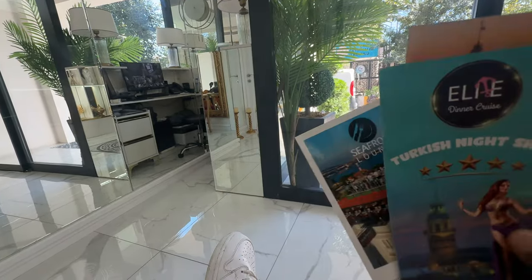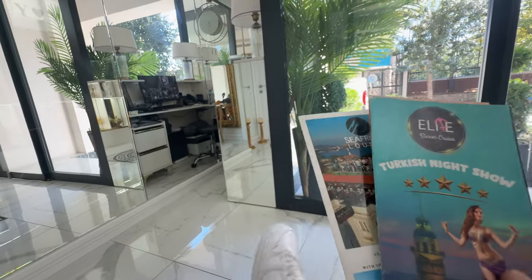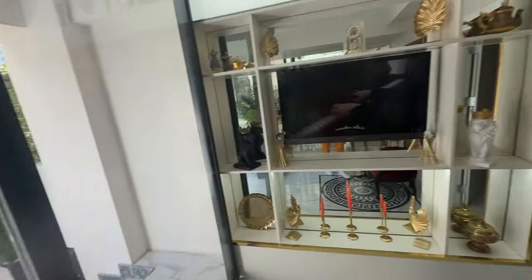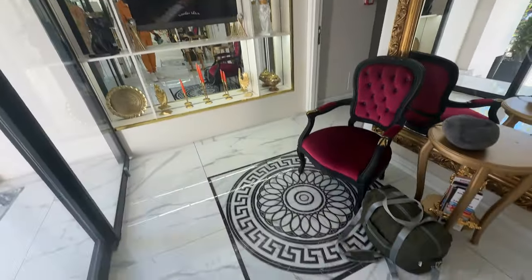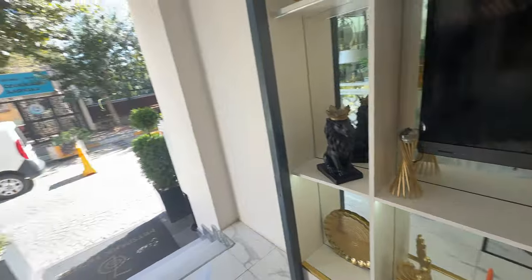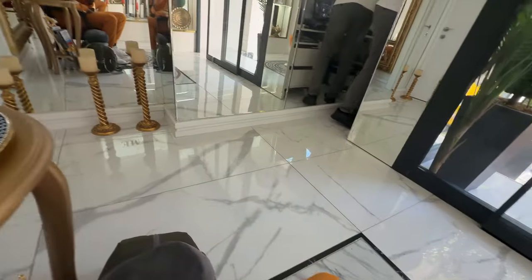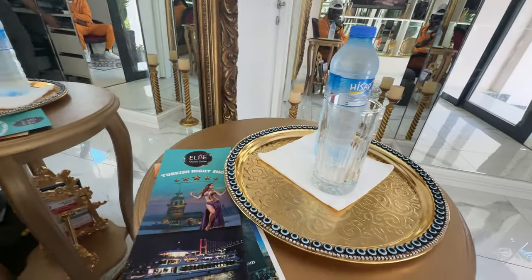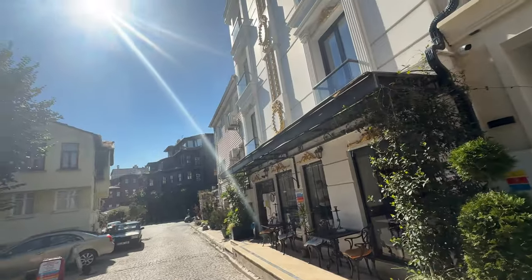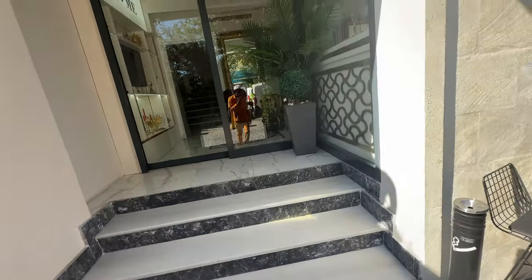So, just arrived at the hotel. Got a couple of leaflets, things to do, Turkish night show. Just met the owner of the hotel as well. This is a brand new hotel, as you can see. Very, very beautiful in here. Lots of shiny things. Looking forward to staying here and seeing what my stay at the Mist Park Hotel is like. Water upon arrival as well, very nice. And then you can see the sun is blazing. Mist Park, I think I'm actually pronouncing that a little bit incorrect, but yeah, we're here now and let's go inside.